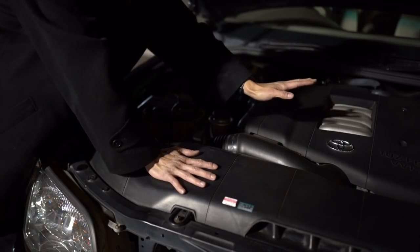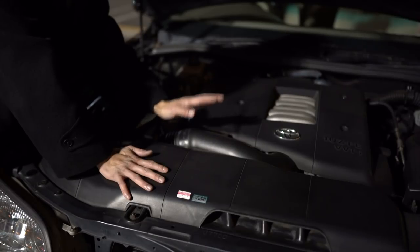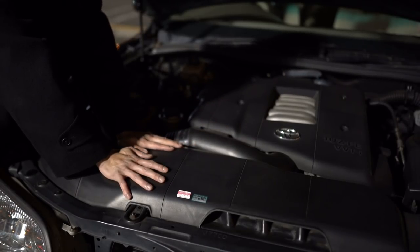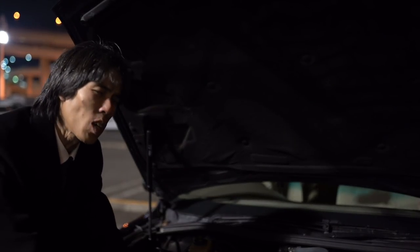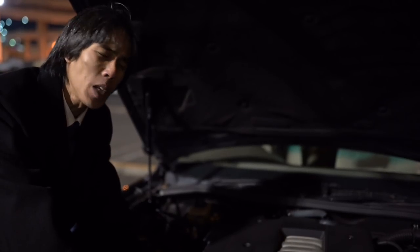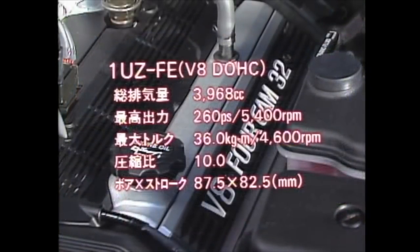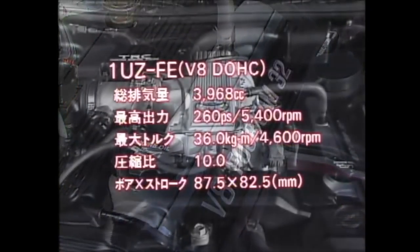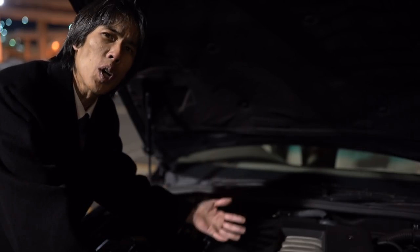Now, the 1UZ-FE was created from the ground up, and it was also Toyota's first production V8 engine. Engineers contemplated whether they would be able to use existing technology, but they only had inline sixes at the time, used in the Crown, and they decided that in order to beat the Europeans in performance, a new engine had to be created. Their goals were to have more power, but also superior fuel economy.